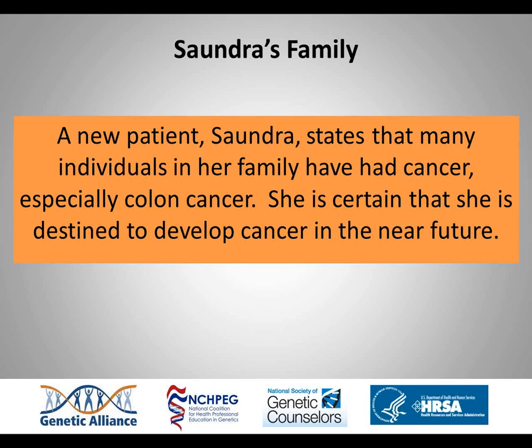So we're going to start with Sandra. Sandra is a new patient to your clinic, and she states that many individuals in our family have had cancer, especially colon cancer, and she's certain that she's destined to develop cancer in the near future. So I mentioned this earlier, this kind of fatalistic or very deterministic viewpoint that because people in my family have this condition, I know I'm going to get it. So this is a good opportunity to assess the family and educate your patient and determine if there are particular interventions that are appropriate for her.